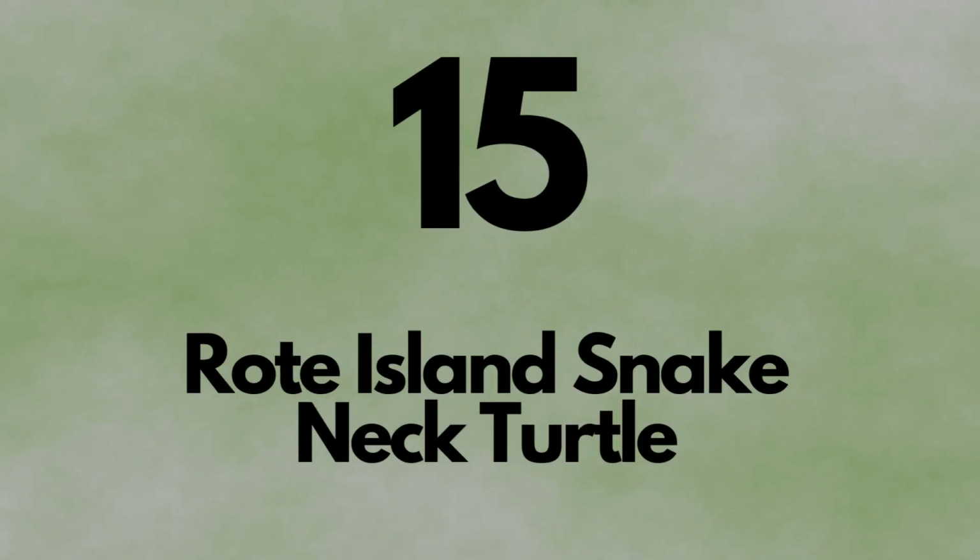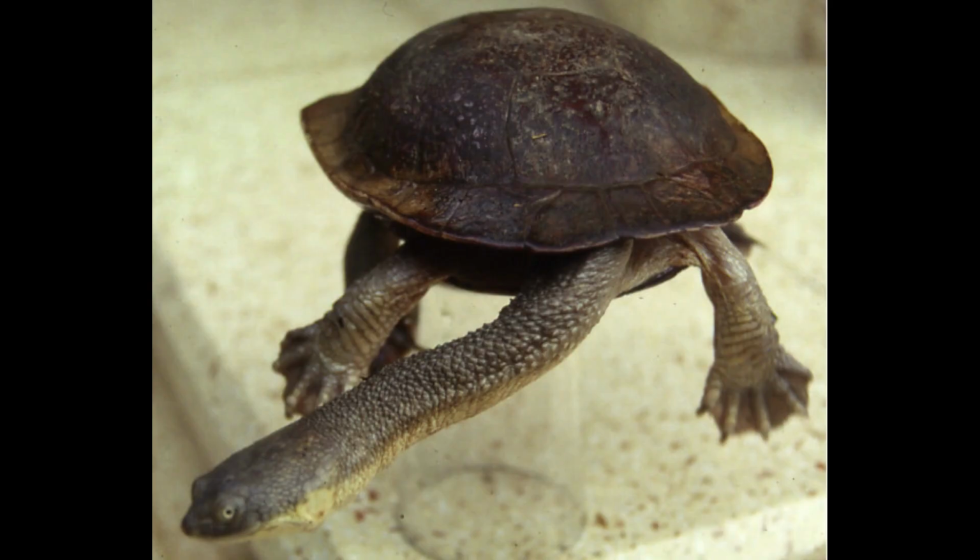Number 15. Rote Island snake-neck turtle. The Rote Island snake-neck turtle is one of 32 species of freshwater turtles and tortoises in Indonesia and considered one of the world's rarest turtles. The Rote Island snake-neck turtle is basically a turtle with a snake-like neck. The creature has a slender neck, as long as its entire body.